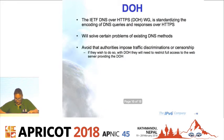And the last protocol, just a single slide, because again, it's work in progress and it's not so much advanced as the case for QUIC. The IETF DNS over HTTPS (DOH) working group is standardizing the encoding of DNS queries and responses over HTTPS. This will solve certain problems of existing DNS methods, and for example, it will avoid authorities imposing traffic discrimination or censorship. So just stay tuned and follow the development, and maybe in a new event, I can talk about those protocols already being standardized. That's it, thank you.